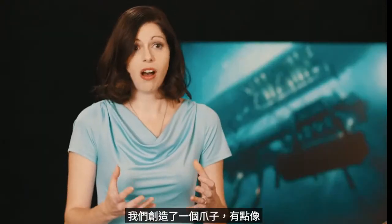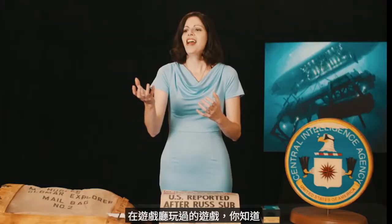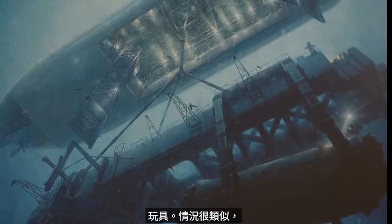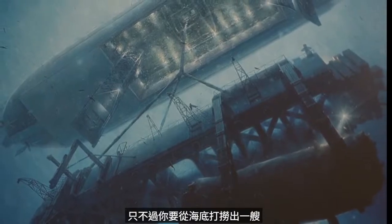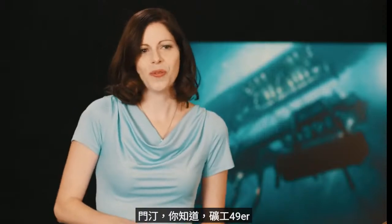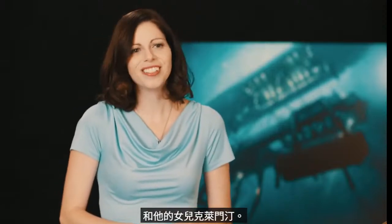We created a claw. It's sort of like if you've ever played that game at an arcade where you take the claw and you maneuver it down and you grab the stuffed animal. It's a lot like that, except you're going to pull up a multi-ton submarine from the bottom of the ocean. The claw was named Clementine, after the miner 49er and his daughter Clementine.